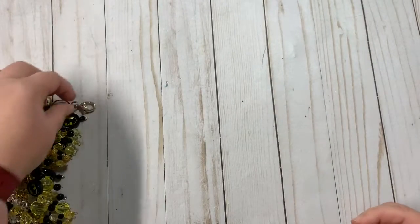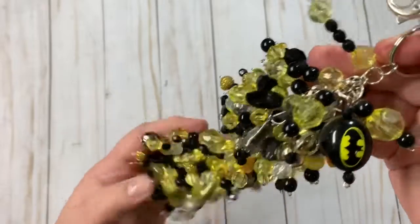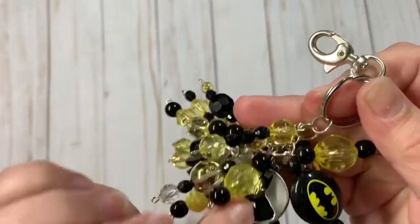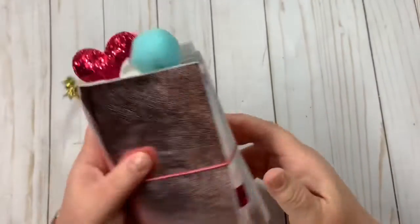And then I have a Batman chunky charm that is in there. This one is the yellows and the blacks. And there's some clear beads. You have a couple of the Batman charms in there, some Batman beads, some stars and different things. So that one is in there also. I also have some planner charms and things like that, but I'm just going to show you the big items right now. There are several traveler's notebooks in there.